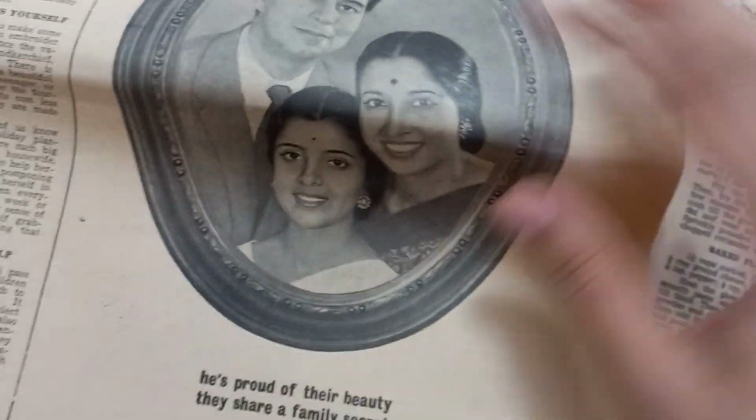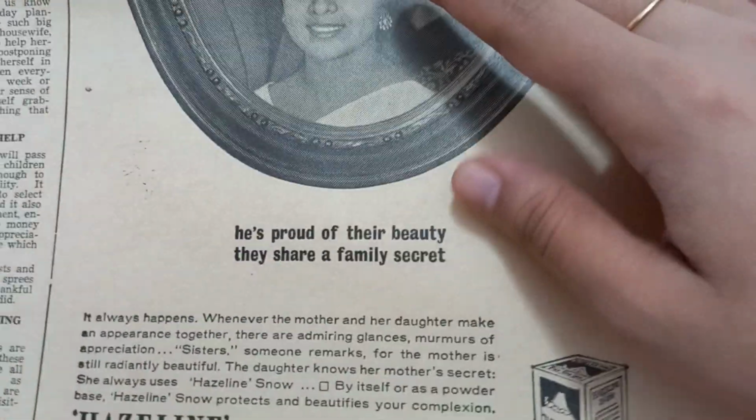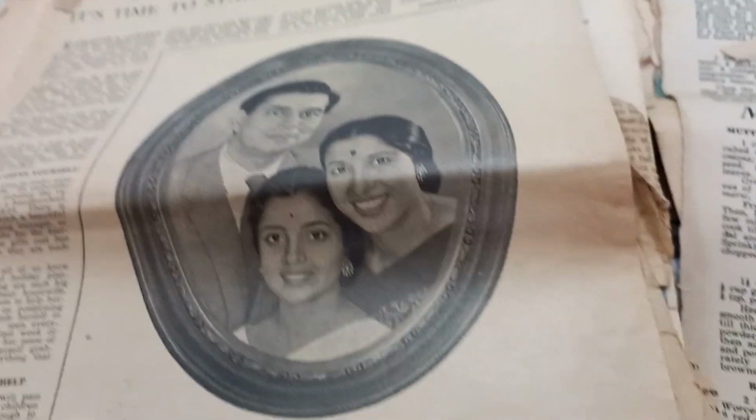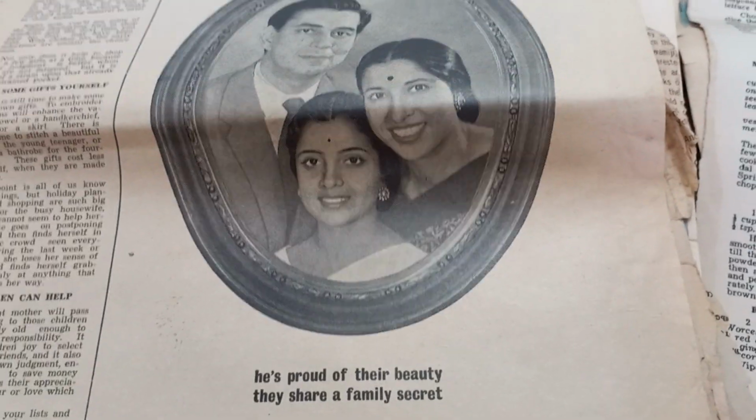Then more recipes. I think this was largely aimed towards homemakers. Okay, this is a slightly sexist ad, I think, according to current trends.